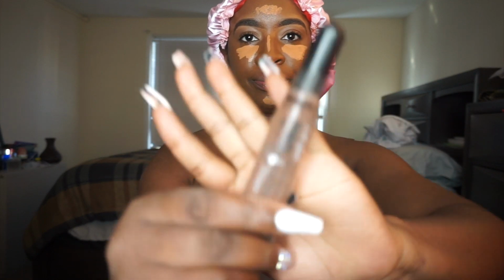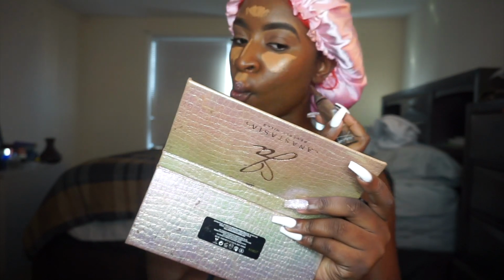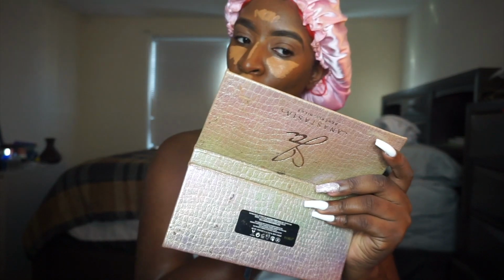Oh, contour time. This is my fish face. I have to go in and contour. I'm using my Pro Girl Concealer in Espresso to contour. I like to do everything at once and put all my cream concealers down at once because it's just easy that way. Might as well. You're already there doing that. So get that in there.